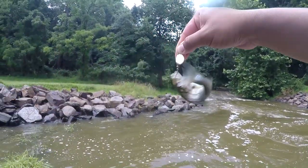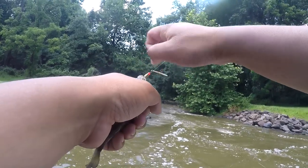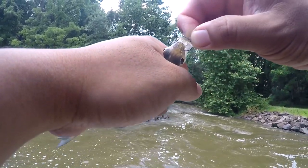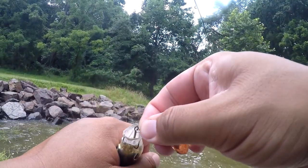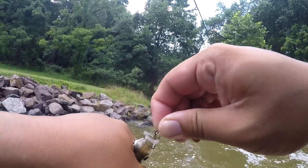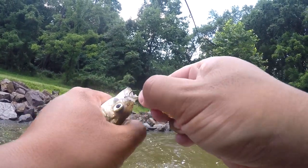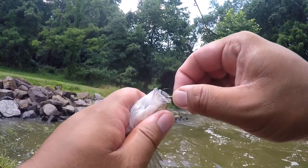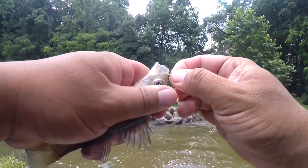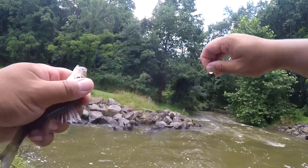Now it makes me wonder, right? Are these bites that we're getting down there all white perch? And this white perch inhaled it three-way, which is hard to unhook, right? You have to kind of be careful with the angles. So let me get this one out first. Boy, when they swallow the treble hook three-way, you have to be very careful to not mangle the mouth of the fish, right? So there you have it.